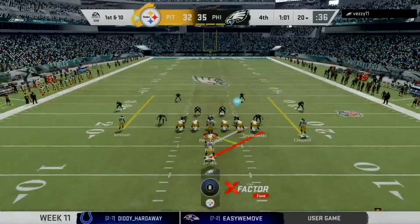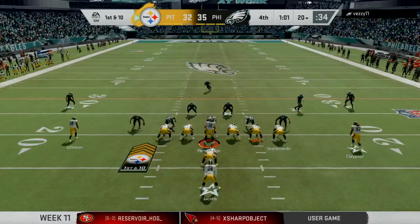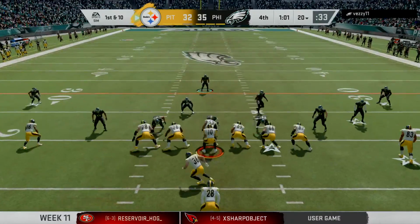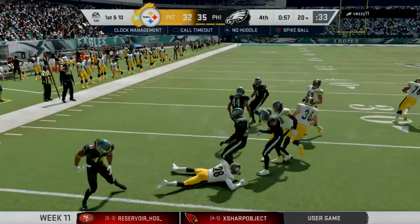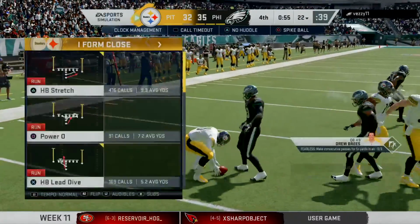Okay, ready? The Steeler offense here about ready for their next drive. They're only in need of a field goal, a decent amount of time on the clock. So tell me if I'm wrong. You don't have to be too panicked here. No, not at all. I agree with you.